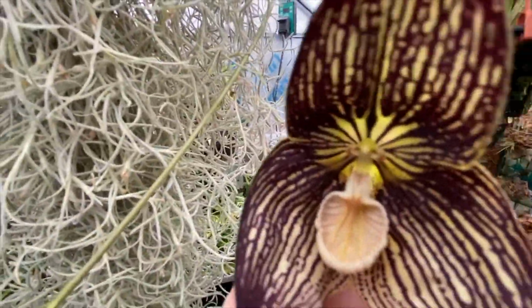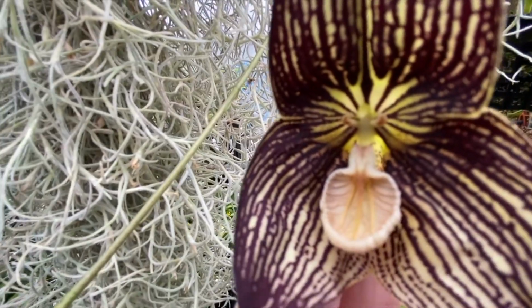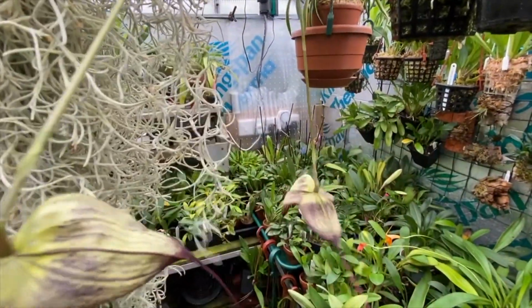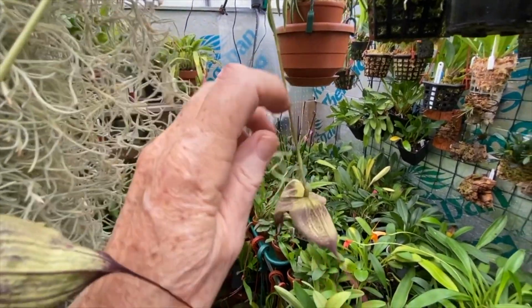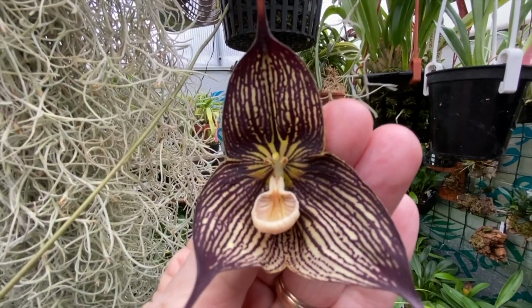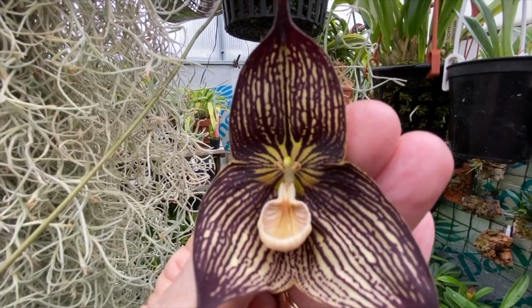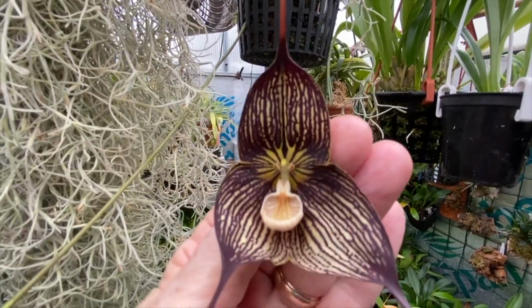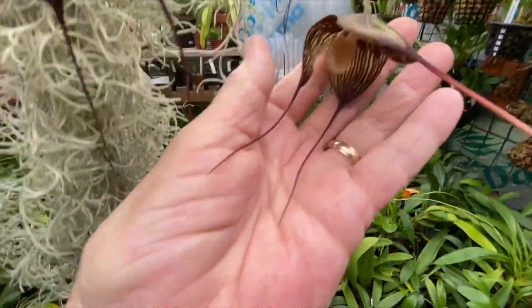But just look at that. Can you focus, please? Bet you won't, will you? That's better. Have a look at the unchewed version. Beauty, beauty, beauty.